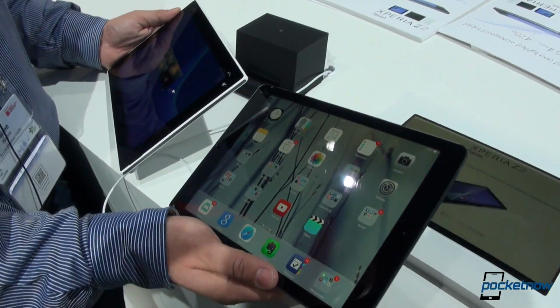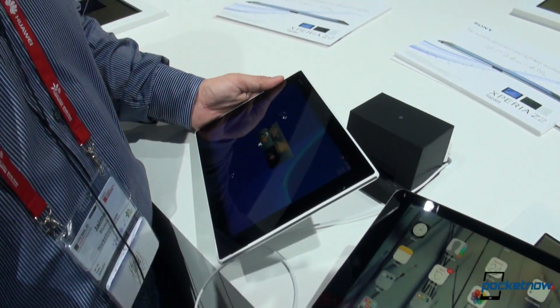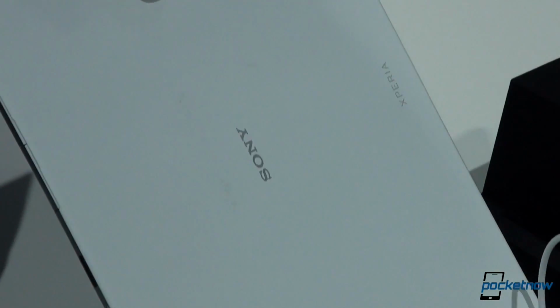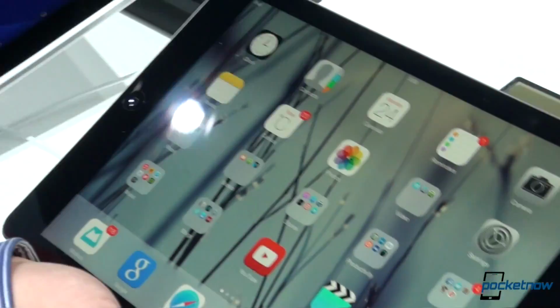So the question is, what exactly is best for you? Android, iOS, it really depends on you. I'll tell you this much. This is one of the best build quality tablets that we've seen yet for Android. Even though this is plastic compared to glass last year, it feels great in the hand. Both tablets weigh exactly 1 pound.